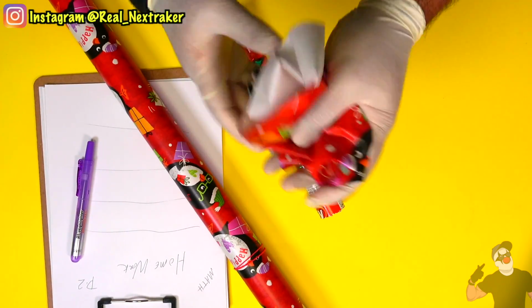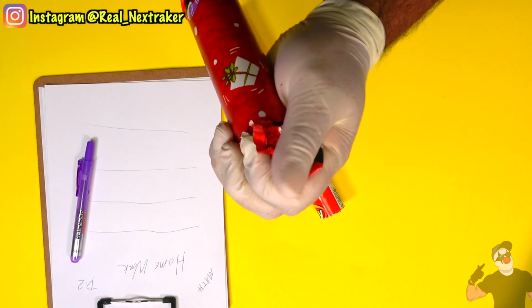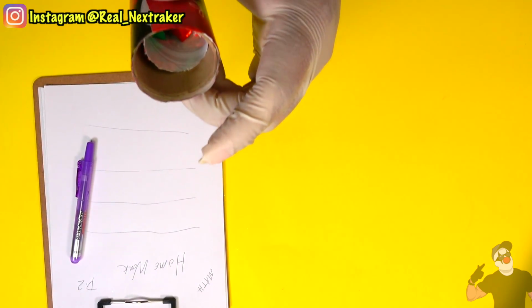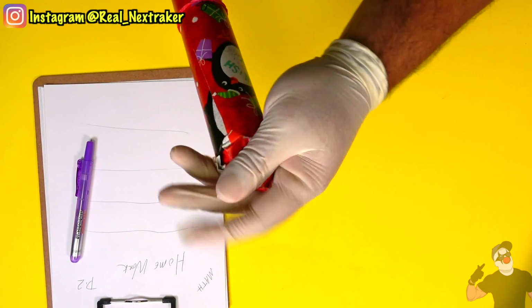As you can see right here, I balled up a piece of wrapping paper and placed it inside the roll. Now let's put the tube of Kit Kats inside and push down on the balled up paper. This will help keep the tube in place. To cover our tracks, another balled up piece of wrapping paper will go on top, and that's it.